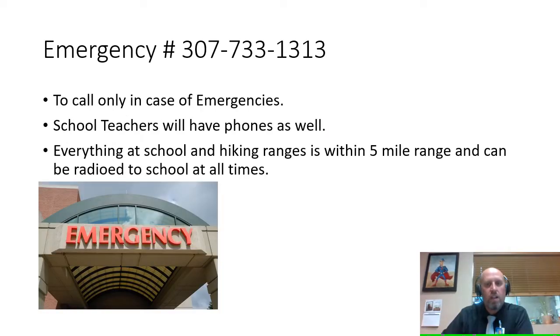All right, this slide is probably more for when we get closer to the actual trip. There is one emergency number they offer if your kid goes that you can call and contact the main office up there. That's only to be used in emergencies. I am more confident this time because I wasn't sure the first trip last year that we'd have cell service, but we do. We have cell service. So the staff will actually have phones with them at all times. So the students won't be able to call out, but the teachers, if there was an emergency, would be able to call out.